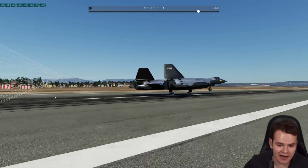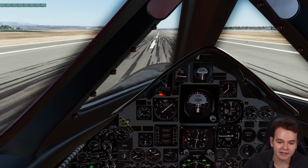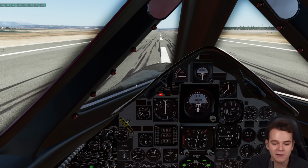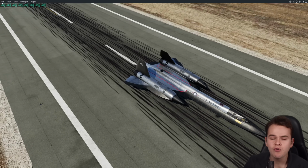So that was actually quite a nice landing there. Quite a beautiful, smooth landing. And we're stopping in zero time whatsoever. This drag chute that we've just put out, there we go, makes this plane stop in no time. This is actually quite a usable airplane.